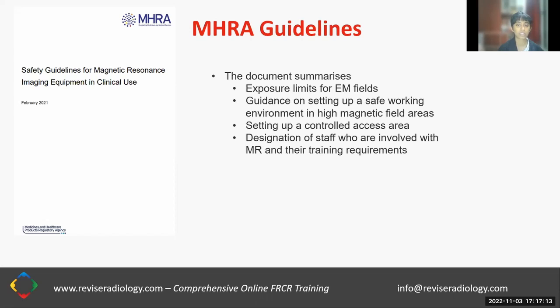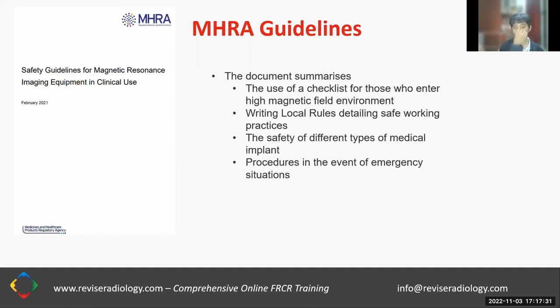The document summarizes exposure limits for patients in electromagnetic fields, guidance on setting up a safe working environment in high magnetic field areas, how to set up a controlled access area, designation of staff who are involved with MR and their training requirements. The document also summarizes the use of a checklist for those who enter the high magnetic field environment, writing local rules detailing safe working practices, the safety of different types of medical implant, and procedures in the event of emergency situations.